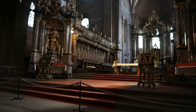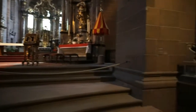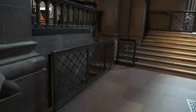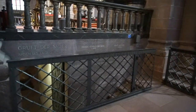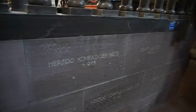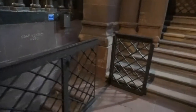And once again, here's the absolutely spectacular Baroque altar. And to the right, under the altar, we find a crypt containing the sarcophagus of each of the Holy Roman Emperors of the Salian dynasty. Let's take the steps. Let's go down carefully.